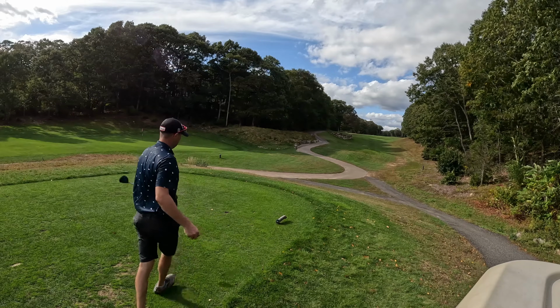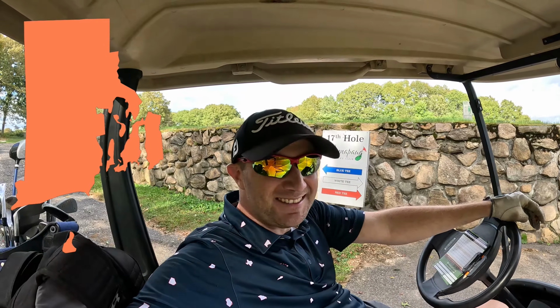But you can see right here, rolling hills. That's what Donald Ross was known for. He snuck up to Rhode Island, believe it or not, and played a gem here. $65, $70. I think it drops down at 2 o'clock.